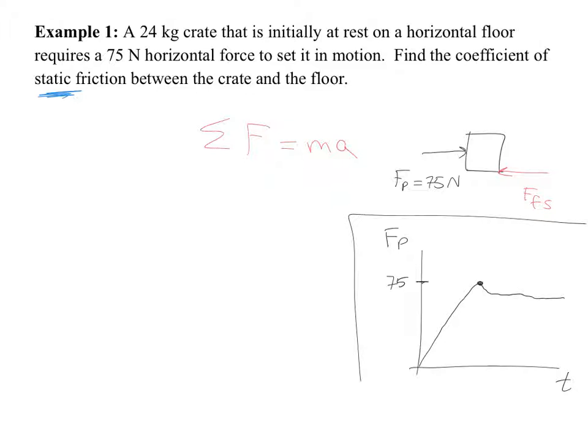Anyhow, what else do we have acting on this object? So we've drawn the horizontal forces acting on it. Jake, what do you got? And what else, Jake? Good. Okay, the normal force acting from the surface upward. Again, why isn't this crate falling to the ground? Because the ground pushes back up. The ground is Fn.